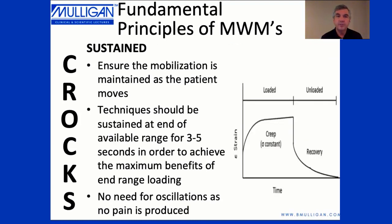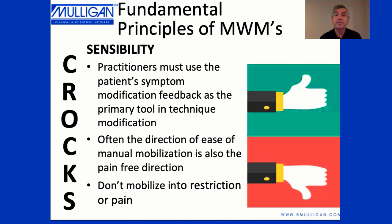First of all, sustained. One of the great things about MWMs is it allows us to get that true end range and stay there for a period of time, 3 to 5 seconds perhaps. Why can we do that? No pain. So we no longer need to oscillate in and out of end range as we're also oscillating in and out of pain. We can sustain these interventions at end range because it is symptom-free.